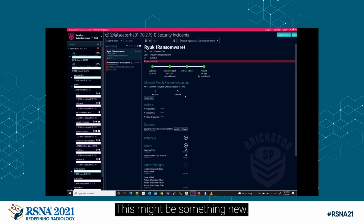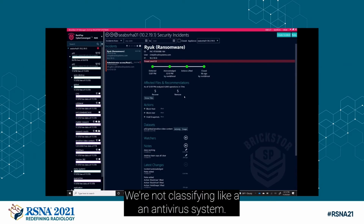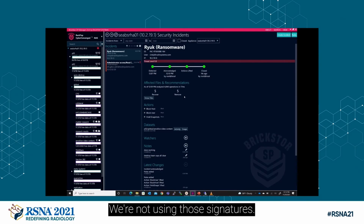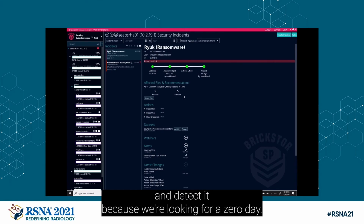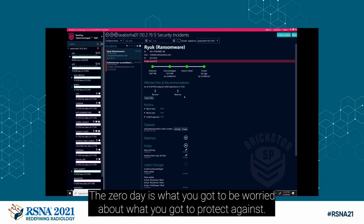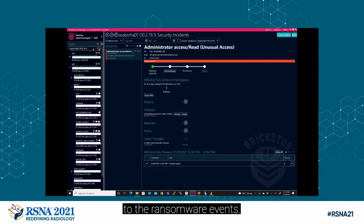This might be something new. We are using user behavior to detect ransomware. We're not classifying like an antivirus system. We're not using those signatures. We're looking at real user behavior and activity to identify and detect it, because we're looking for zero day. The zero day is what you got to be worried about and what you got to protect against. So this is how we do this to guarantee you're not going to fall victim to the ransomware events.